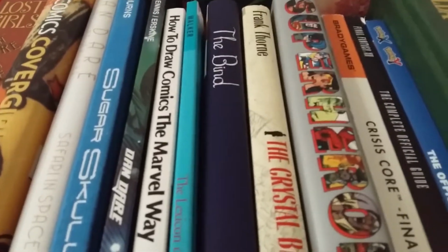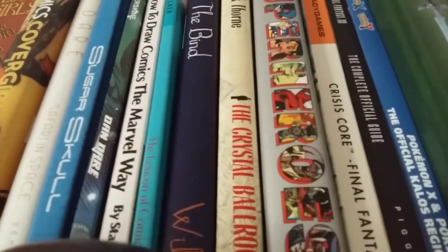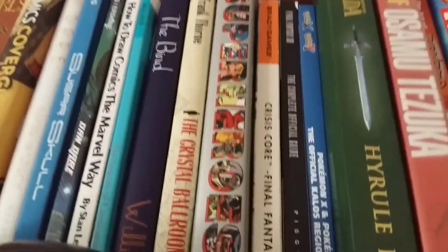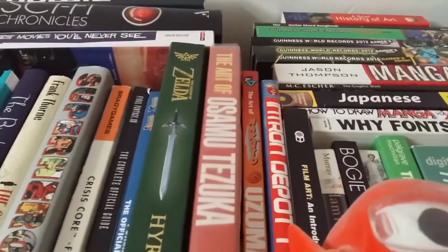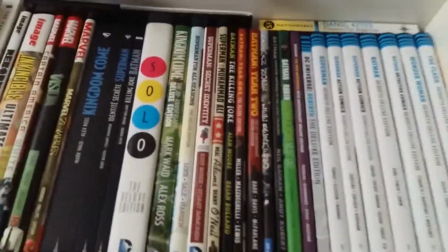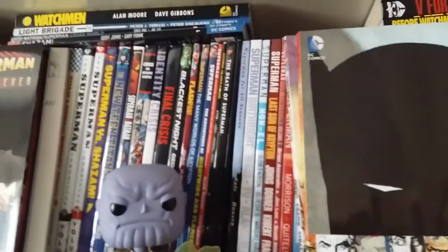How to Draw Comics the Marvel Way. The Lexicon of Comics. The Bind was another one. The Crystal Ballroom. I think that might actually be it. I think I may have read it at the end because the rest of them are kind of information books. Yeah. So that is my little library. Ever growing. But you guys might appreciate that.